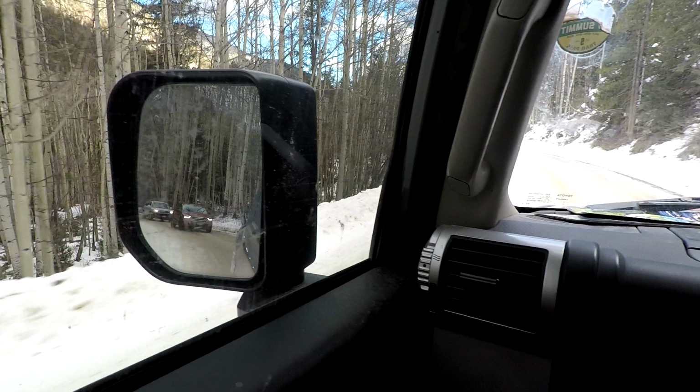Oh yeah, and over there's the lake. It's always hard to see through the trees in the summer. You can see it's got a lot of ice on it. So hopefully that's coming through.